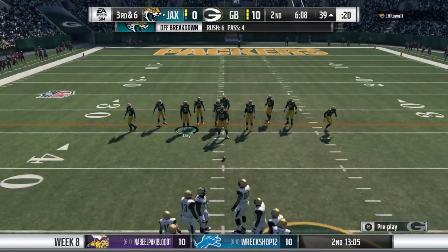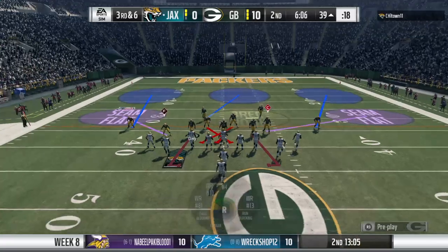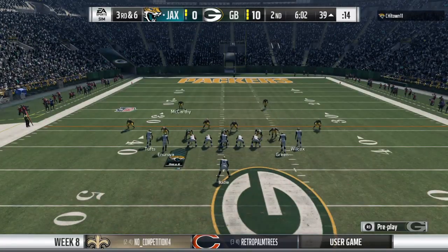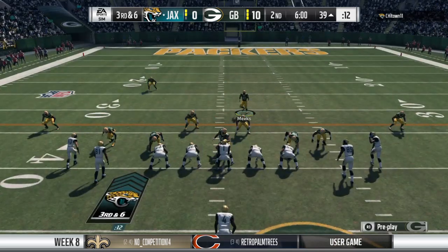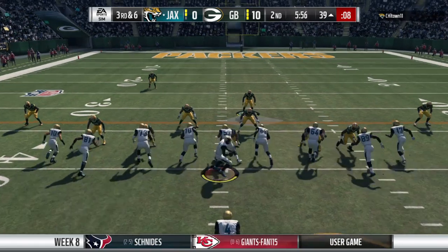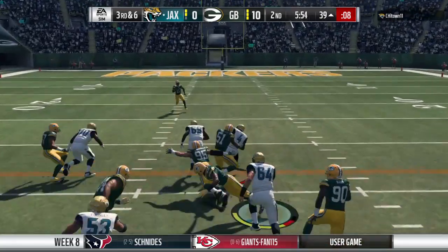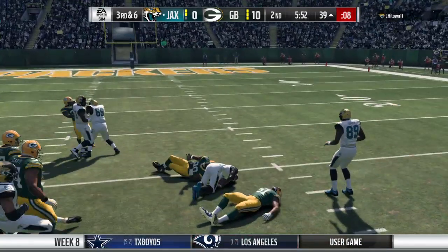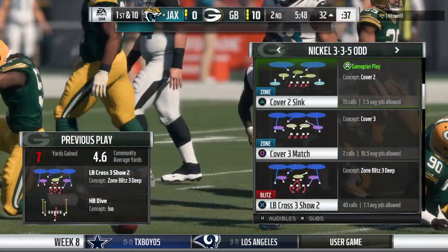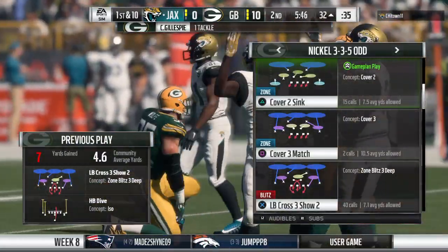It looks like the Packers have added an extra DB on third down. And they give this time to the tailback. And he gets it to the 32. Good enough for a first down. 7 yards there. Good enough to move the sticks.